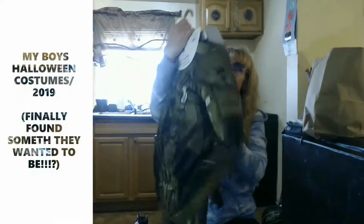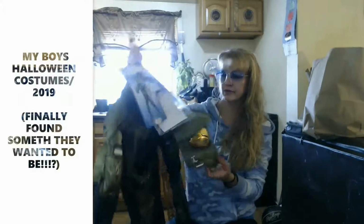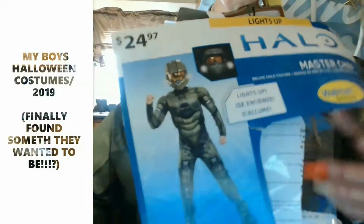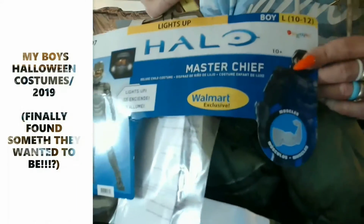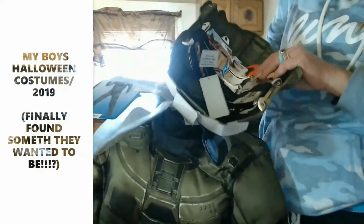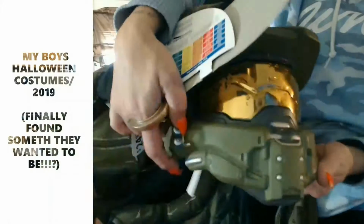And luckily, he got himself his Halo costume here. The army one is what we got. He did have the sword thing too, but it was just going to be extra money, and he's not going to carry it. He's going to say, carry this. So, you know. So he's got the Halo, and the thing lights up somehow, some way. There's a little spot right here. See? So he lights up.